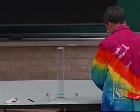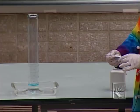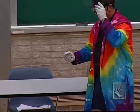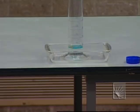And I'll take just about, I'm trying not to waste too much, Matt. There we go. We just have a little bit here on the end of the spatula. I noticed the front row is empty today. Don't worry, second row, I won't make that much. So we'll put a little bit of this in here. There's one in every crowd.